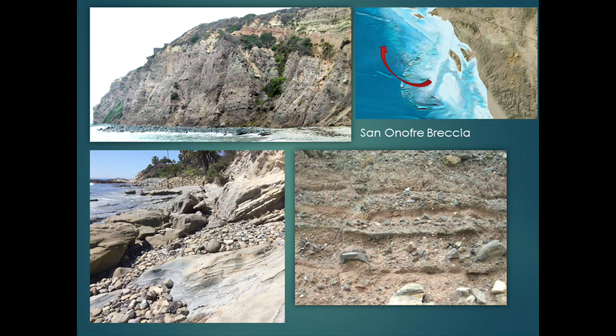Remember I said as we pull the crust apart, some pieces drop down, some pieces pop up. Well, off the coast of Orange County, a major island mountain range popped up, and it shed a series of conglomerates eastward. Normally when you look at a coastline, you expect the sediments to go from the coast to the ocean, right? These deposits go the opposite way.